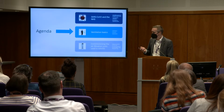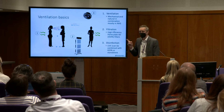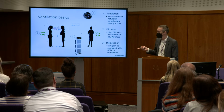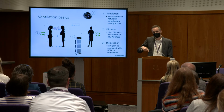So my take on ventilation, and you'll be glad to know it's just one slide. So this is what I take for ventilation. Green is what already exists, so that's number one. Number two is what we're putting in the Addenbrooke's Air Disinfection study. I've just said it's filtration. Actually, the units have UVC bulbs on the filter.